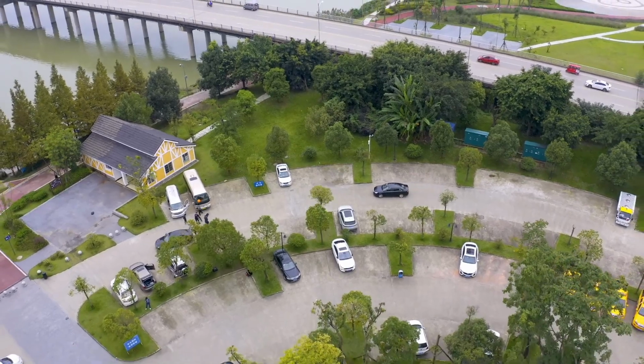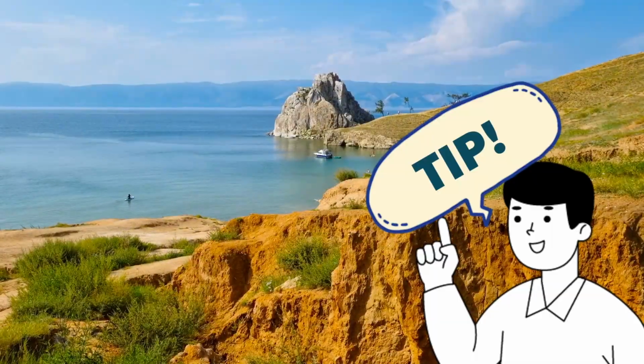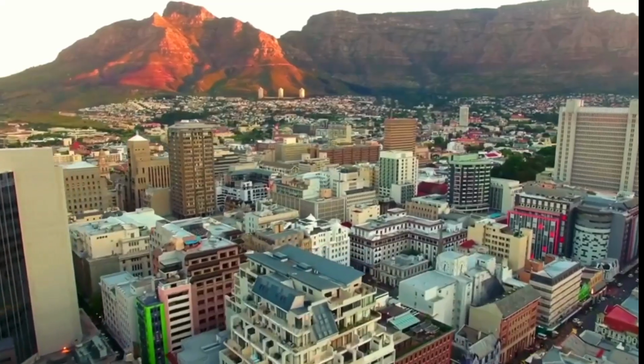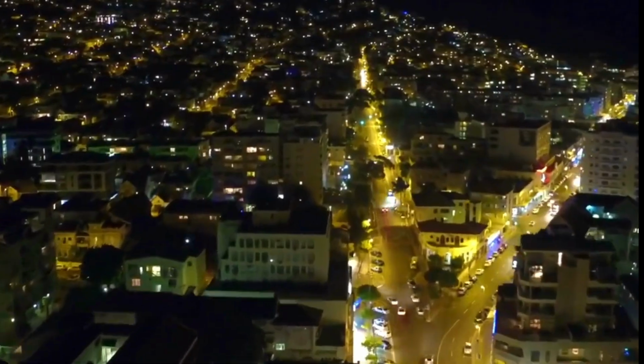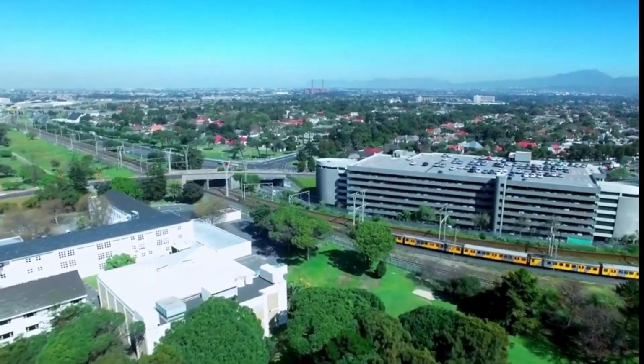Talking of cars, and as much as Uber is relatively cheap out in South Africa, a top tip from us, definitely hire a car if you can and are confident enough to drive. Driving in the Cape Town region offers stunning views and easy, quick access to the regions beyond the city centre, which are coming later in this video and not to be missed as part of your trip.